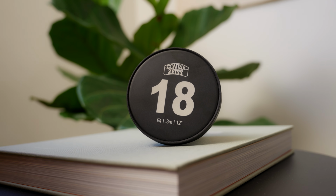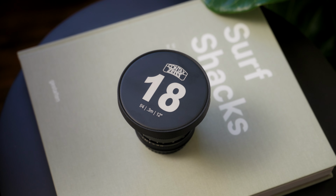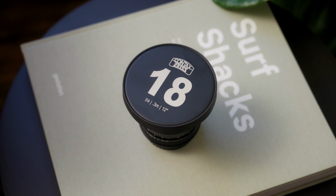At a quick glance, I could see what lens I'm picking up. I could see the minimum focusing distance, the aperture, the focal length, and it just looks really nice and cohesive in my kit and it looks professional.